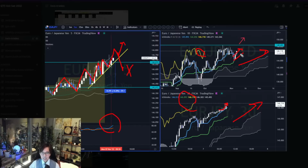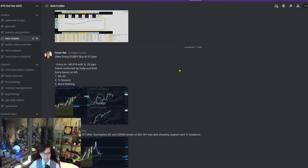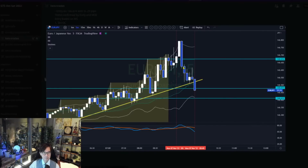So I was expecting the market to go up to the resistance level on the daily, and then what happened was that the market reversed. Initially the market went up, but then it went backwards very heavily. This was where I entered the trade, and this was my stop loss, and the market just went down and broke the trend line. So that's why I exited.